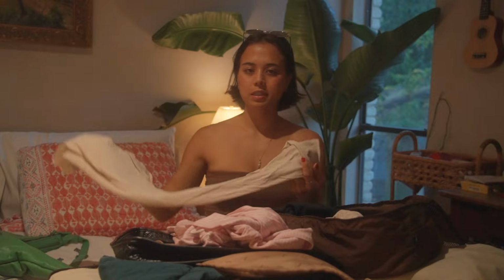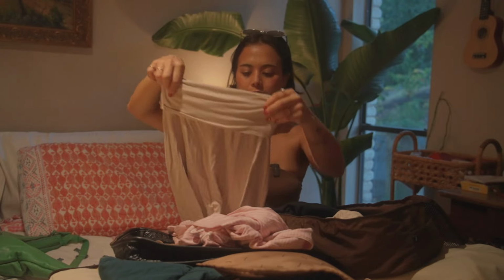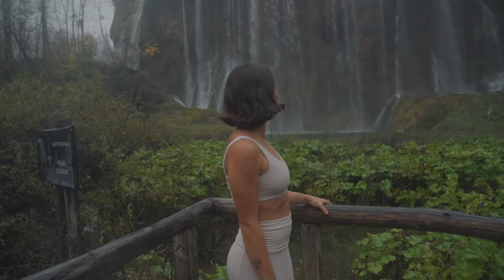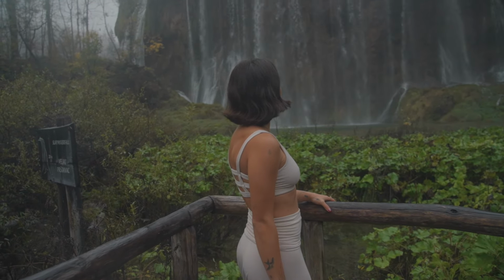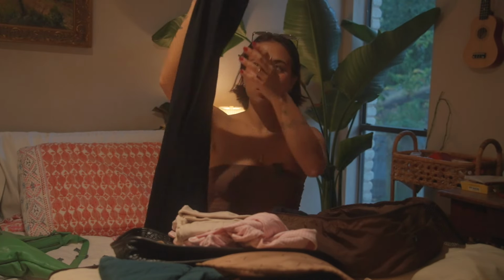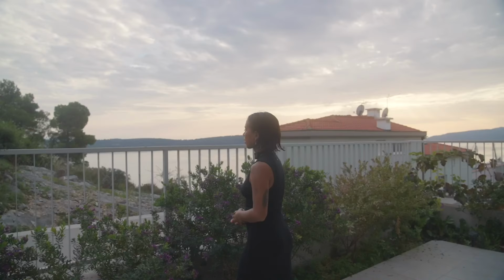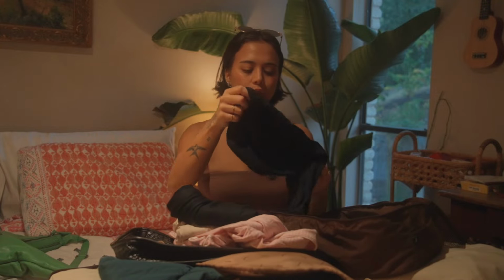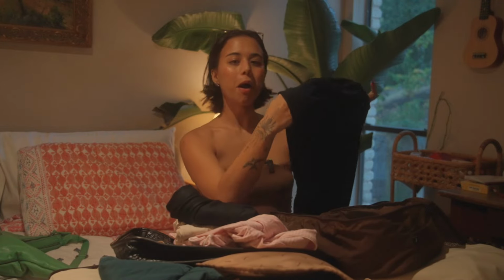This is nice because it's easy to layer sweaters on it and stuff, but this is so soft, it's lightweight, so I can easily wear it on a warmer day in Croatia, but I can also layer it up. And then I got this really nice dress set from Free People. It's so soft, it's so comfortable, it's really flattering, and I think it's just gonna be so nice for a little dinner with some red wine in Italy.